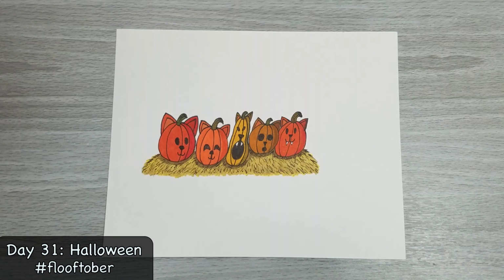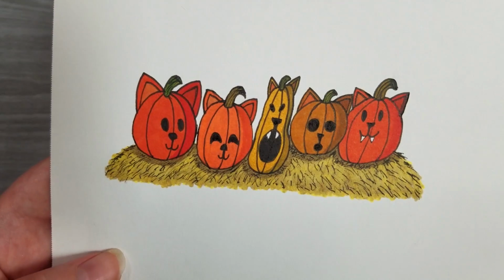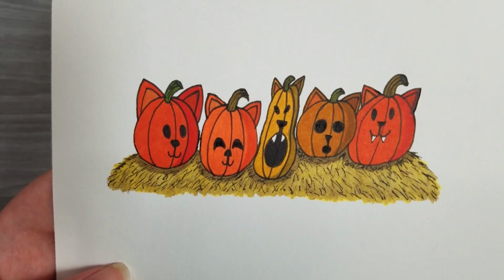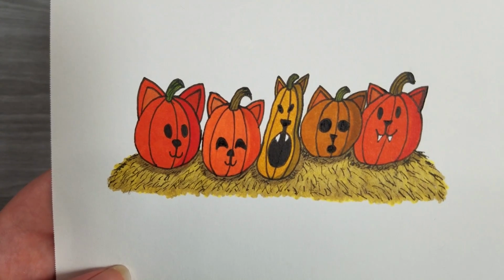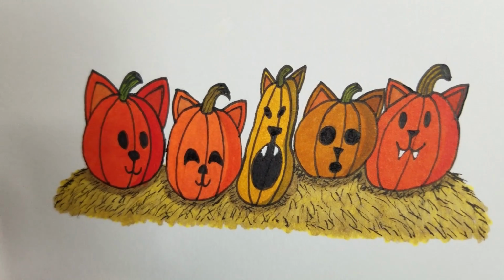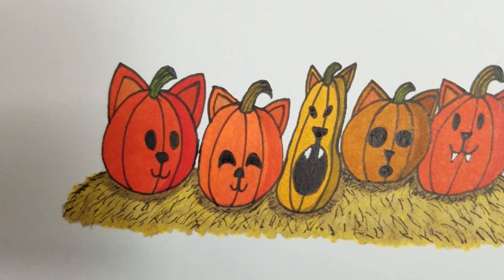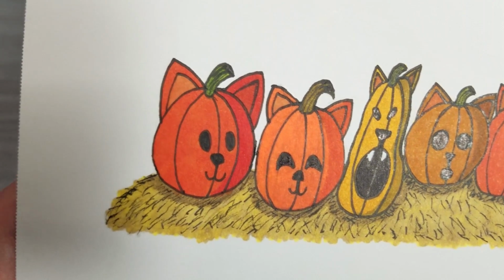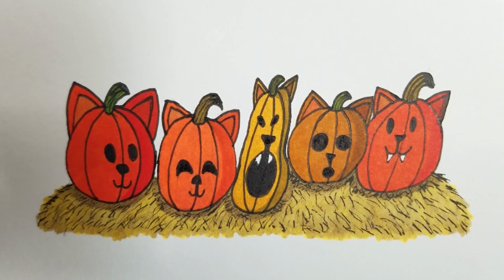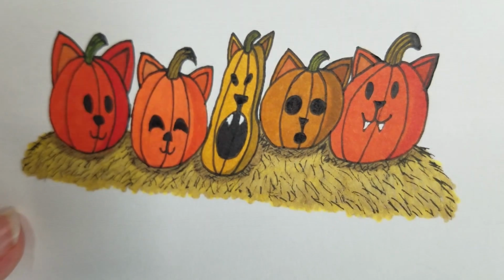And last but certainly not least, we have the Halloween prompt. I decided to draw a bunch of cat pumpkins as a sort of treat for myself because I knew it wouldn't be as complicated as the previous one was, but I'm still really happy with how all of their faces and expressions and colors turned out. And yeah, happy Halloween! Even if you're not watching this on Halloween.